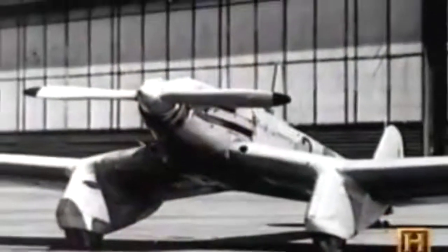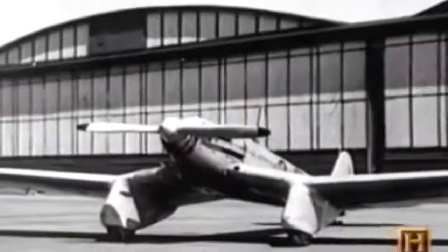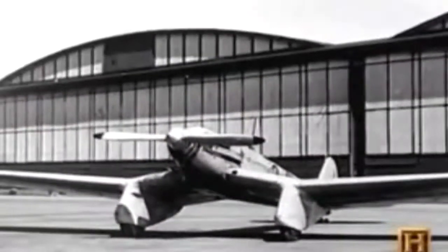In 1930, the British government officially requested that its aircraft industry submit designs for a new fighter. Mitchell produced an aircraft which stuck closely to the government's request, but was little better than the biplanes it was meant to replace. Mitchell went back to the drawing board.